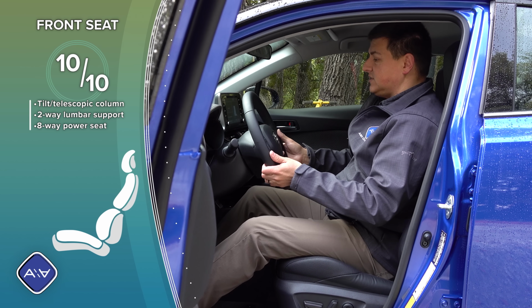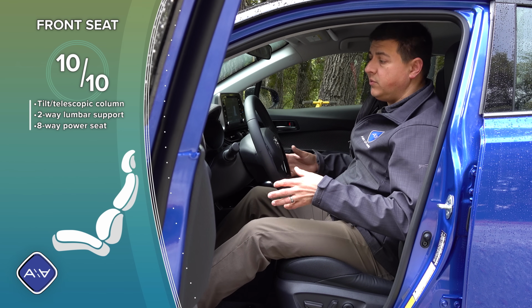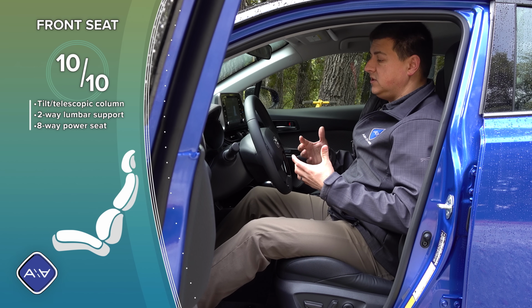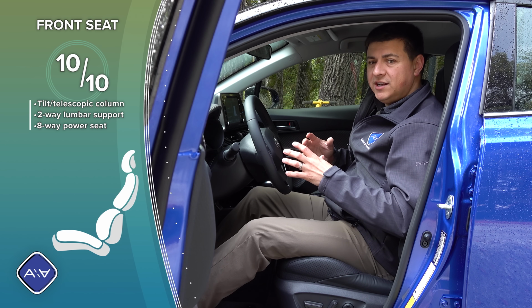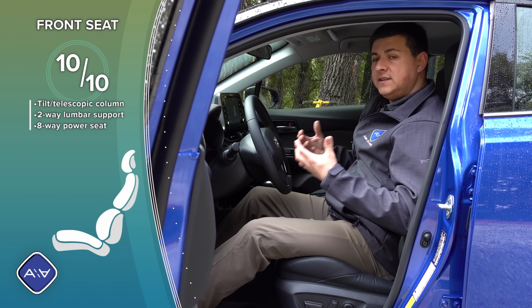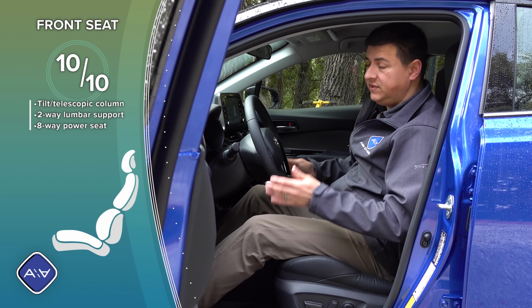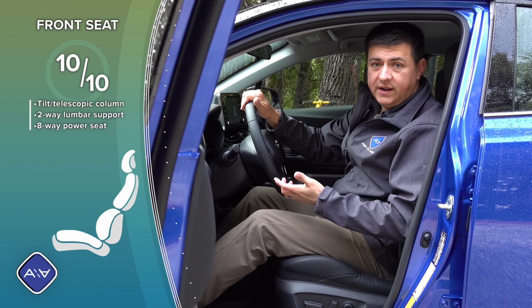We also have a tilt telescopic steering column with a moderate range of motion. If you're looking for a crossover with a very upright seating position, you may want to look somewhere else. The CHR really seems to be designed to feel a little bit more like a hatchback, perhaps a little bit more like a sedan on the inside. So the driving position is a little bit more reclined. You'll notice my legs are definitely sticking out a little bit further in front of me than we would find in something like a Jeep Renegade.